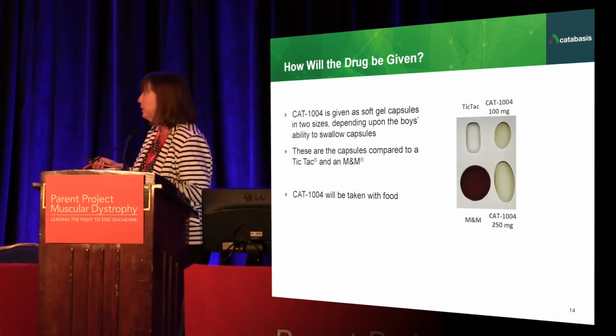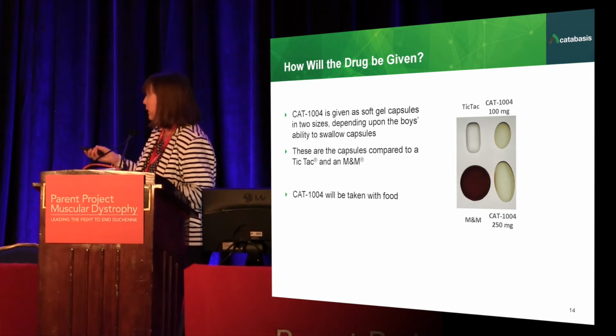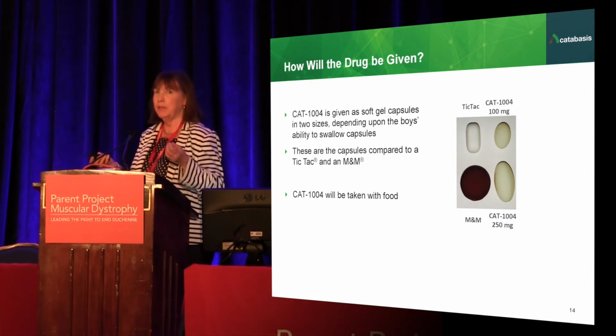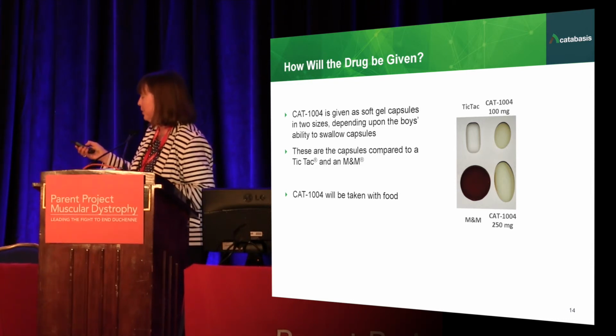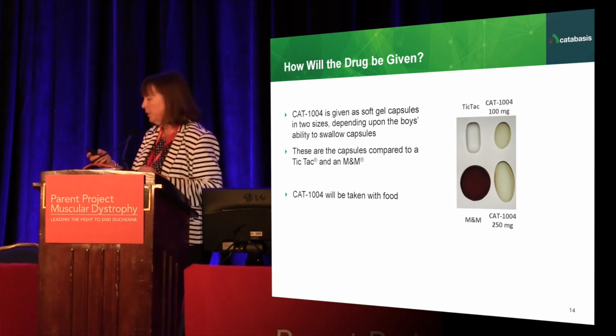So the drug is given orally, and these look really big, I realize, up on screen. This is a Tic Tac. It is not humongous, and this is the size of CAT 1004. Several years ago, Pat Furlong came and told us that the boys can take Tic Tacs, so use that as your marker, your size for capsules. And we've made a slightly larger size that's about 2/3 the size of an M&M, and these capsules will be taken a couple times a day.